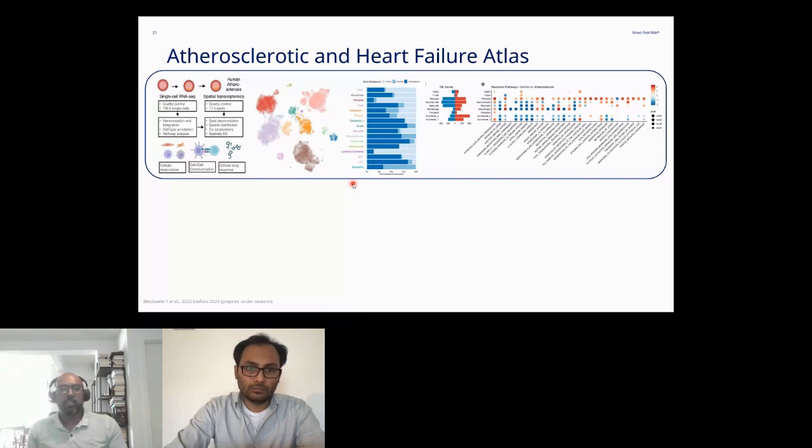What I'm showing here is the overall number of cell types that we were able to annotate. Then we performed different kinds of analysis on the genes that were changing between control and atherosclerosis: what the overall number of genes was, and what the different pathways were that we found.